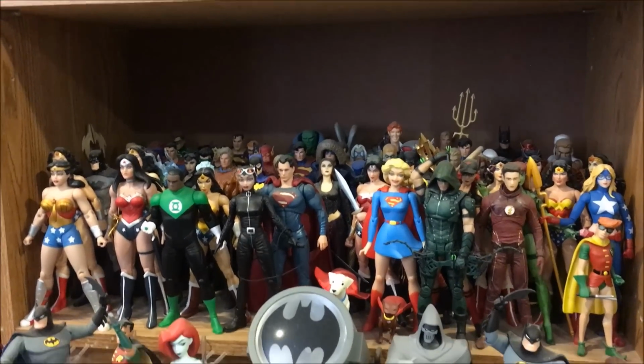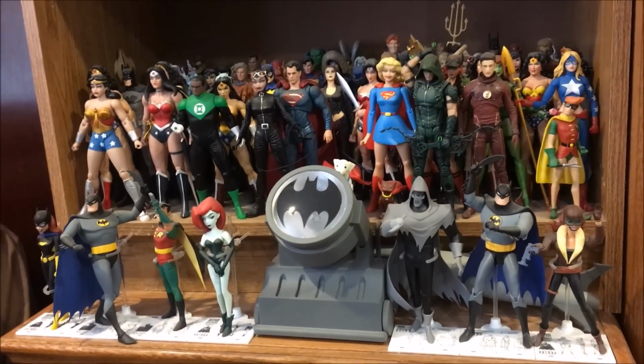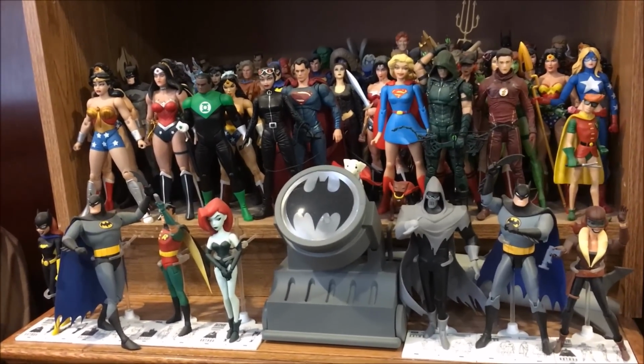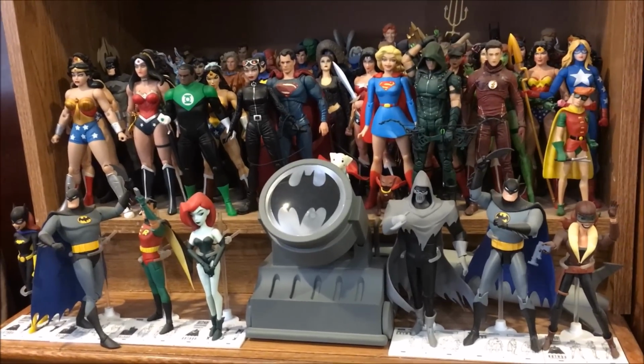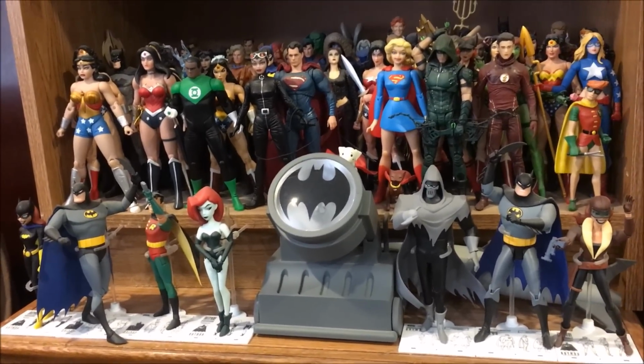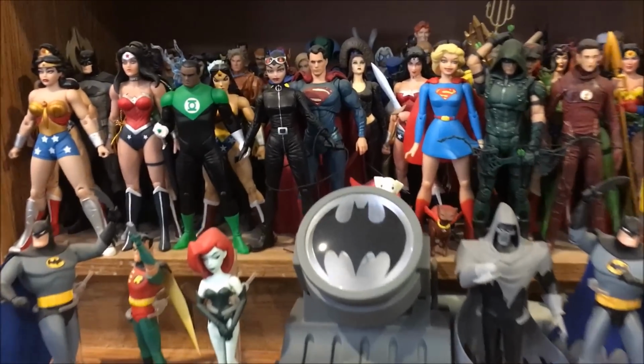So, there's that. And also you got the DC Collectibles Batman the Animated Series figures. They're cool looking action figures. They just don't function as action figures. They suck at posing. The stands are okay. I know a lot of people are complaining about the bases and stands, but I think they work.